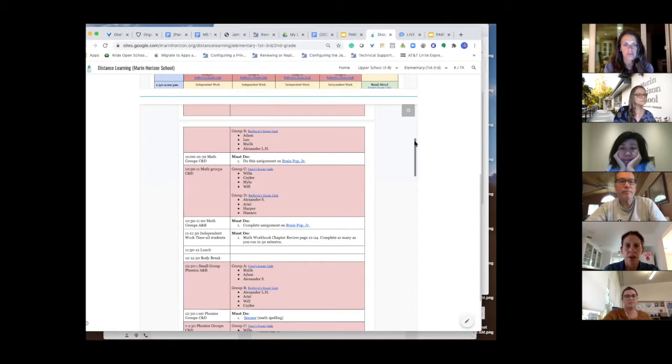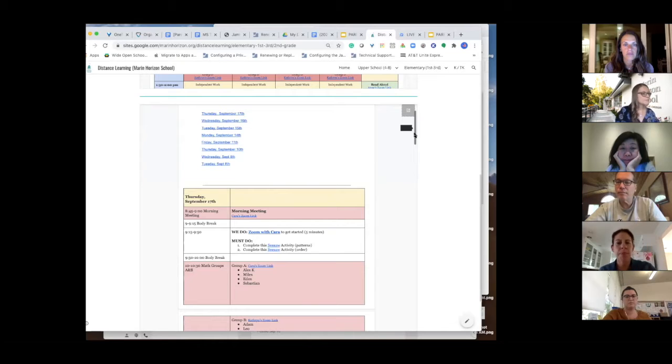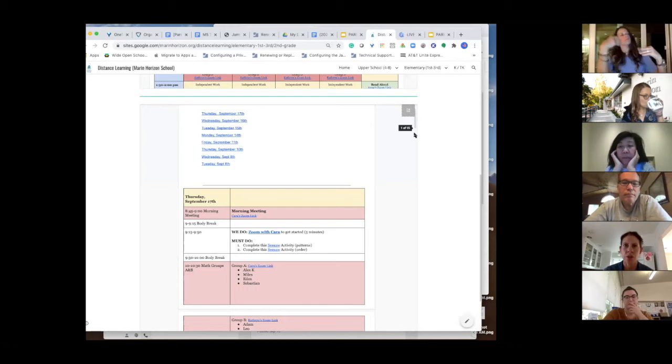So yes, Kara. Really straightforward. I've tried to pare it down from the original version just to make it user-friendly for all of us. My goal and Catherine's goal as well is, obviously, second graders are not going to be autonomous going through this schedule, but it is designed to have an adult, whoever is home or available, help the student navigate. We're trying to get our students to start to take that first step of ownership over their learning. So the links are all live.